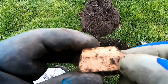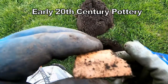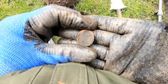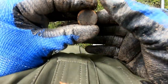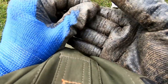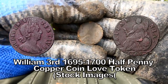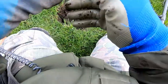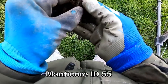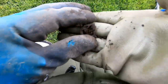Some pots? Some pottery? 19th, 20th century, I should imagine. It's a copper love token. It's just slightly straightened, but it is a love token. Going back to probably 16th to 17th century. 17th century, I would say. Love token. Small little buckle.